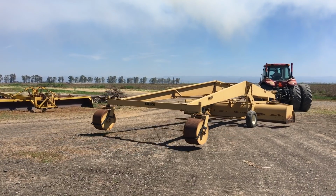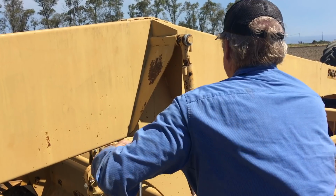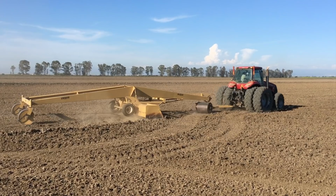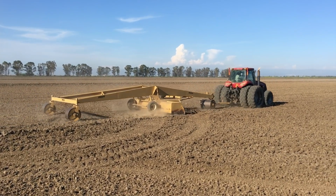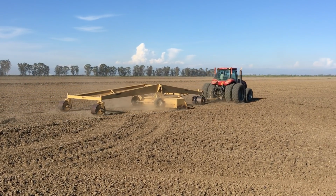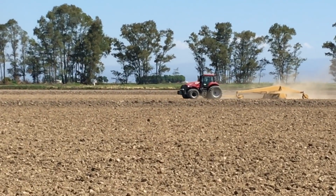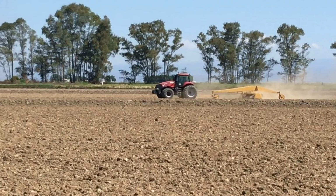After the second pass with the disc, it's time to smooth out the field. It's time to hook up our land planes, and once in the field, Pops adjusts the bucket so that it's grabbing just the right amount of soil. We use the land planes to grade out any high spots and fill in any low spots in the field. It really helps with water management and ensures that we have a uniform level of irrigation water across our rice fields.